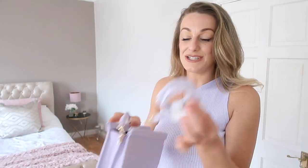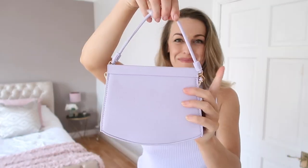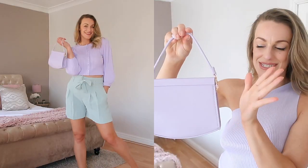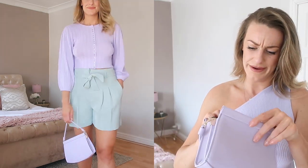It's also got a strap inside, so you can make it slightly longer. You can wear it in the day like that, over the shoulder, really, really casual. And then obviously it's got this really gorgeous strap, which you can clip off, that makes it more chic and takes it more to an evening style bag. You can also take it off completely and use it as a clutch, which is really nice. It's literally like three bags in one.